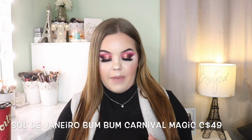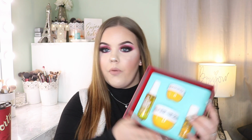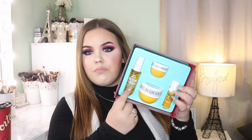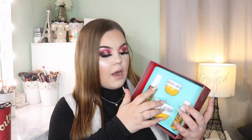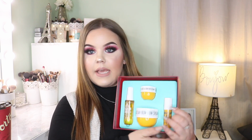And this next set I got is also going to be a Christmas present. It's by Sol de Janeiro. I heard that it's actually pronounced Boom Boom Cream, not Bum Bum Cream. So it's the Boom Boom Carnival Magic set. This is what the box looks like. Opening it up, you get the Brazilian Crush body fragrance, 2 Boom Boom creams, a mini one and a medium size, and then the Brazilian Kiss lip balm.